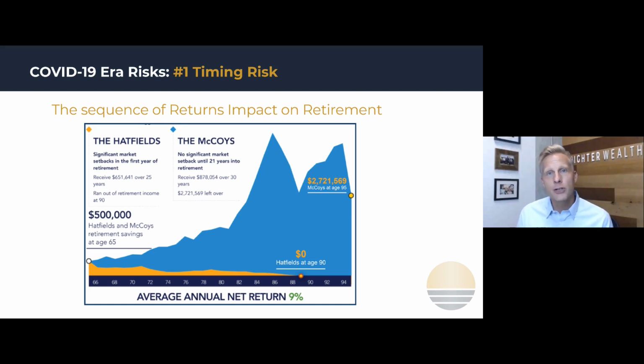So to illustrate this, I want to share an example with you. This is a classic example of what we call the sequence of returns, meaning the order in which returns of the market happen for you. So we're going to illustrate two families. One family is the Hatfields, and the second family is the McCoys. And so the Hatfields, illustrated right here in orange, both families are the same. Initially, they both retired with $500,000 in the retirement savings account at age 65. Both of them took $25,000 a year in supplemental income from their retirement accounts. And both of them lived to age 90.